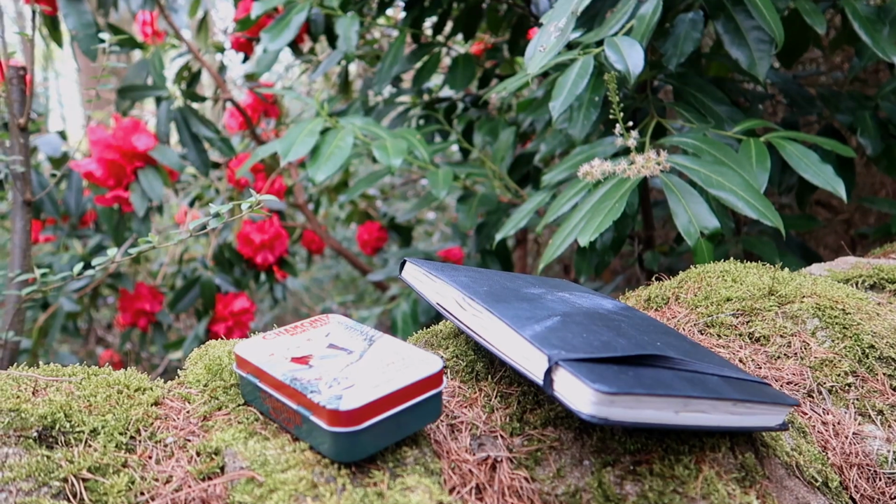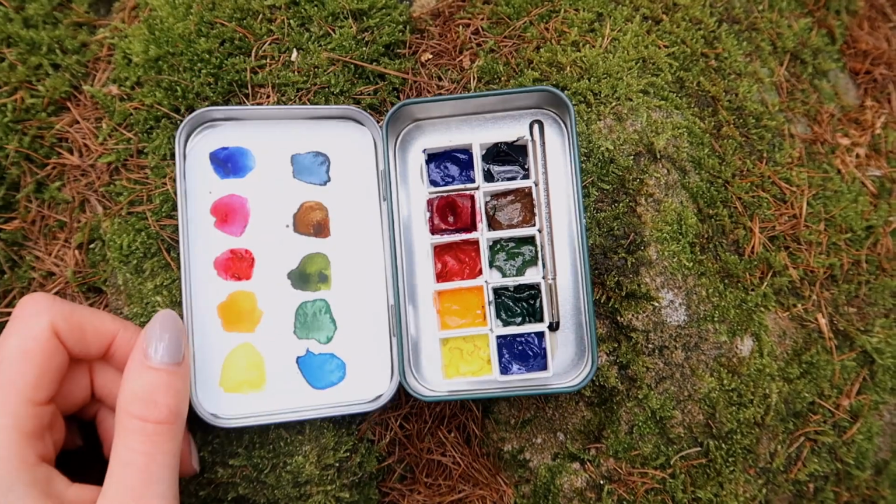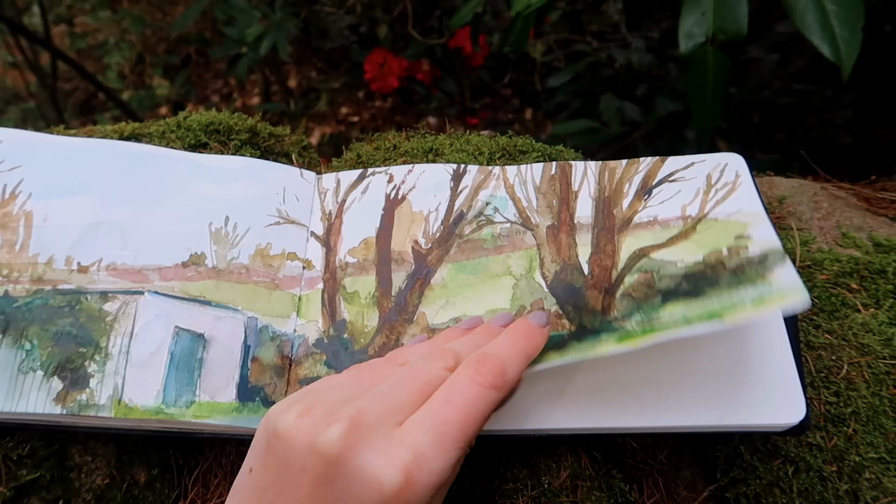I made this cute little watercolour set just for my travels that I'll be going on soon, and I also filmed it, so let me know if you guys would like a video on how to make your own little watercolour set.